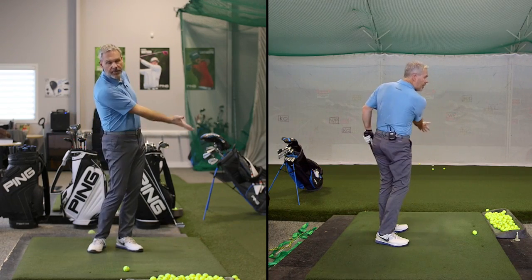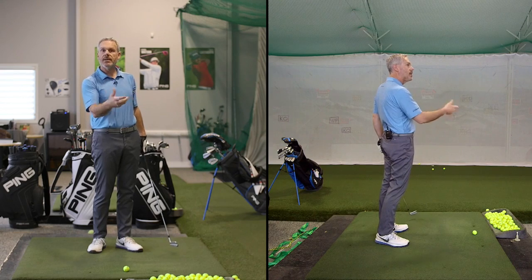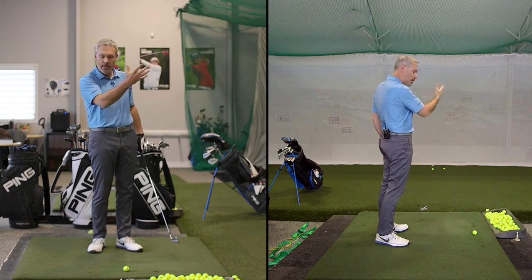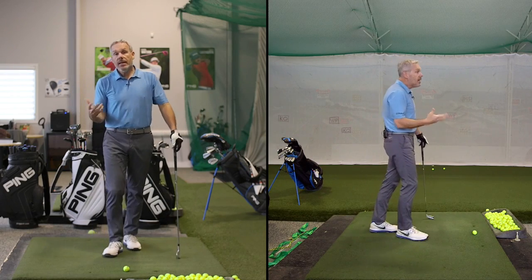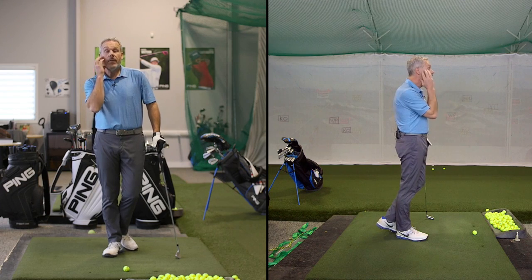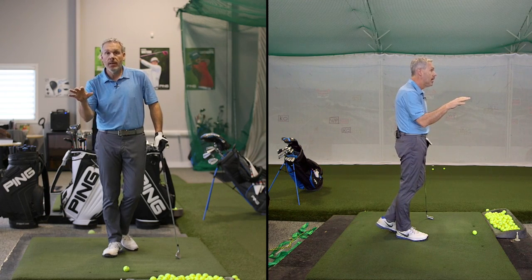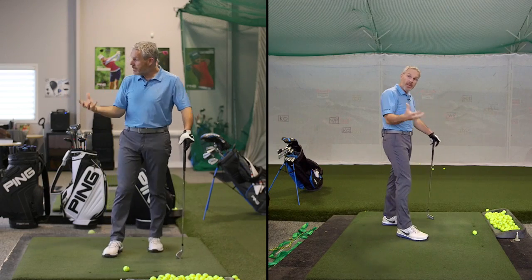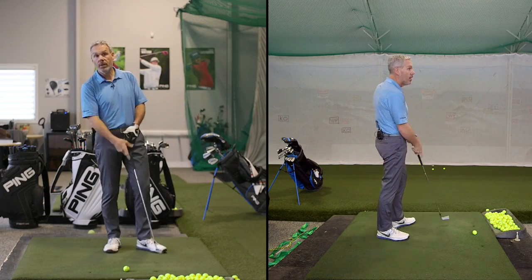And I feel that there's a little bit of that release and that fade release compared to the draw release that makes it feel like it's going to fade to the right. So is there any difference between that and playing golf on the golf course? None. And the better you get at doing this focus sequence, so let's review.